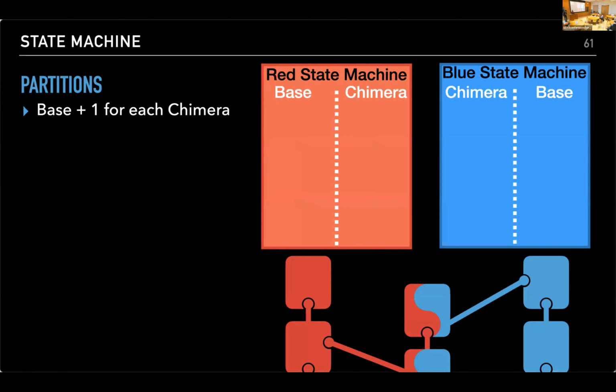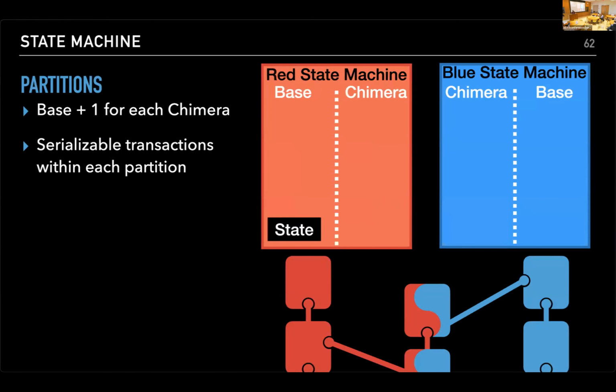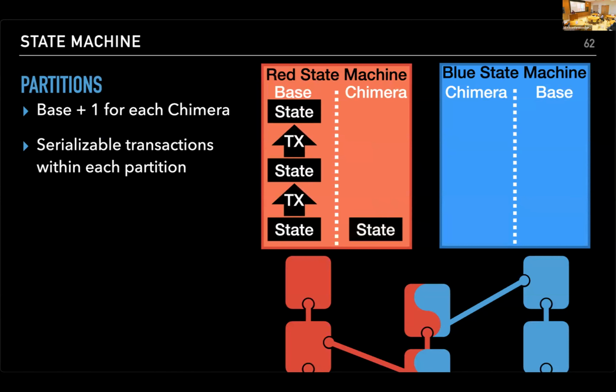And we're going to do that by having explicit partitions in the state of each of these machines. There's one base partition and then a partition for each Chimera chain. Within each partition, we're going to have some state, and that state is going to have updates that will be serializable, which is to say they're equivalent to applying some transaction to get a new state and then another, and so on in some serial order.